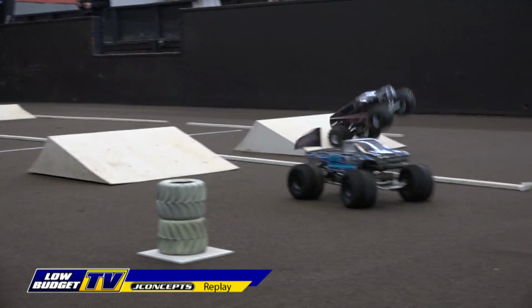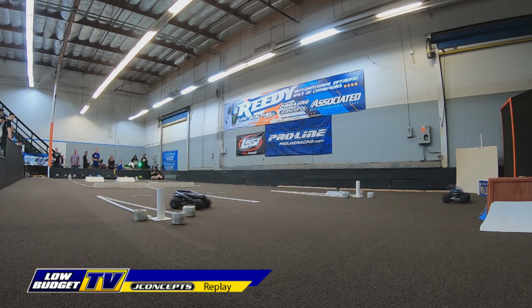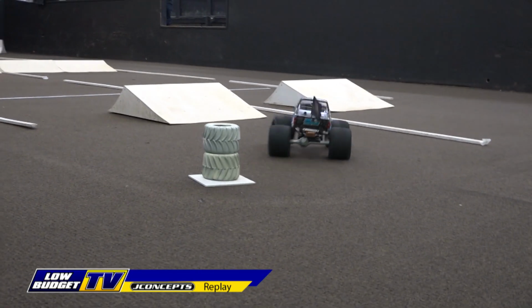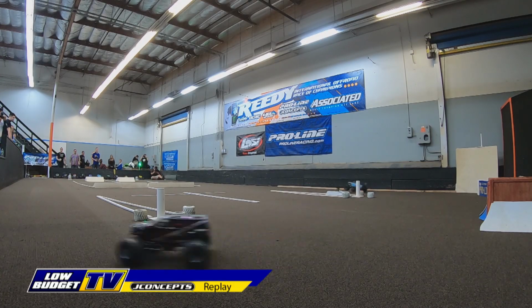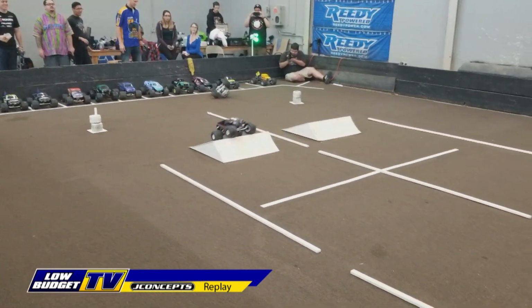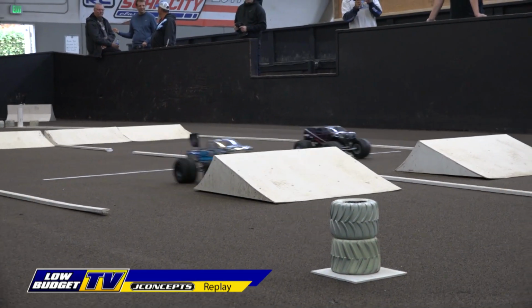As we take a look at the replay, Bad Company actually had the lead right off the start, but they both had their issues into that first dogleg. Yeah, and it looks like on this carpet surface, again, all the grip and unforgiving. As soon as you turn the wheel one way and react, it instantly wants to go the opposite direction, and then you've got to fight that steering. And it looks like both of them got tripped up there at the same time.